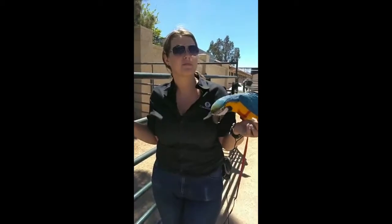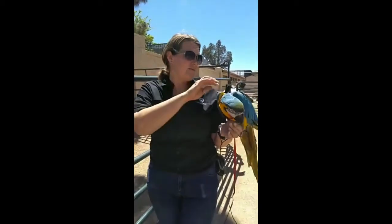Question. What brand is the harness that you're using? And then maybe also just touch on why you shouldn't use, because some people do use Jesses, but why you shouldn't use those for smaller birds that are not raptors. Absolutely. So he is actually wearing an aviator harness right now.